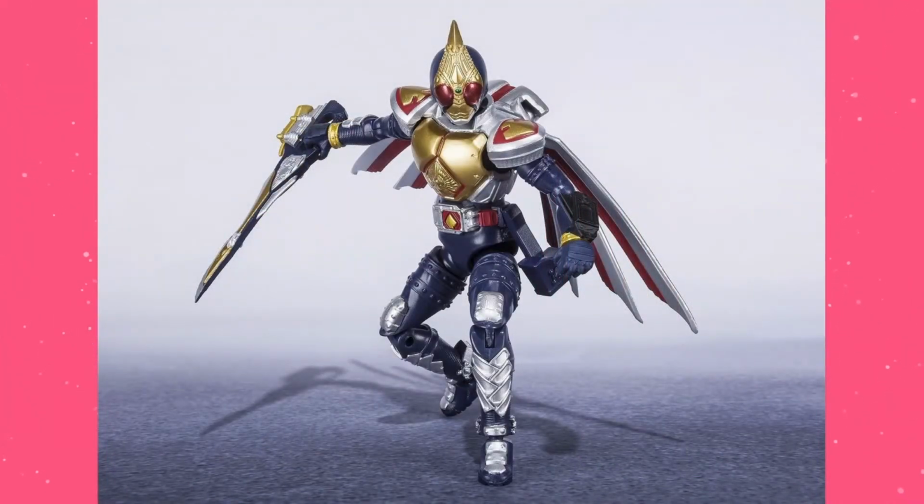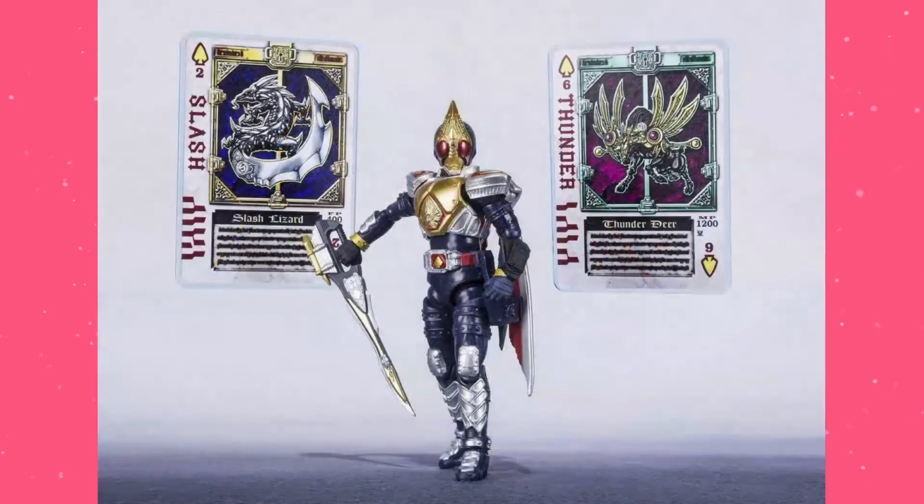I really appreciate that. Also, take a look at that sword. Silver and gold abound. There's tons of it, so I definitely appreciate this. Also, if you want, you can take the head off of this guy and put it on regular Blade and make it look like the crusty old suit that they've been using in Geo and every other crossover movie with him in it, where it's all, I don't know, bronzing out. It's very strange. Hey, that's not the only figure coming in this set, because we also have these cards I almost forgot to mention. Yeah, so he's going to be coming with Slash and Thunder.